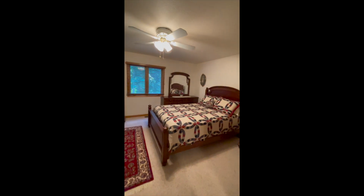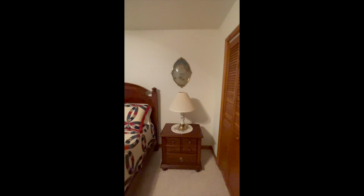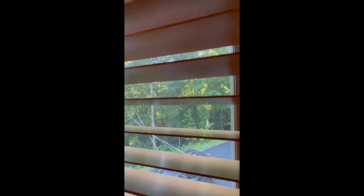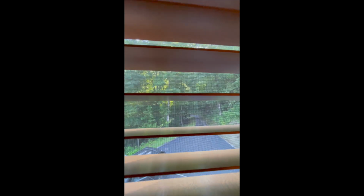And the bedroom number two upstairs. Ceiling fan. Pretty much the same as the other one. It's got a nice... Yep, pretty much exactly the same as the other one. Coming around. Does have pre-wired cable, but DirecTV. So there's a view out this. There's the old grocery bin. Jeez, what's up with the roof remote? So that's the road coming up.